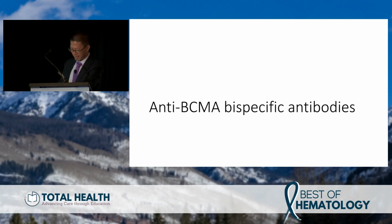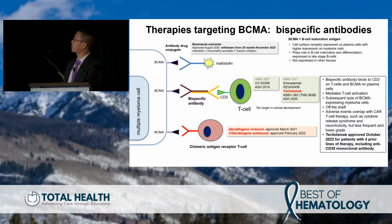And then bispecific antibodies. Okay, so targeting BCMA, you don't have to have a CAR T cell to target BCMA. You have these other options too. I did point out belamaf as a reference point, but it is no longer available in U.S. practice because of the DREAM-3 study. So that would be a separate discussion. But we have the bispecific antibodies.